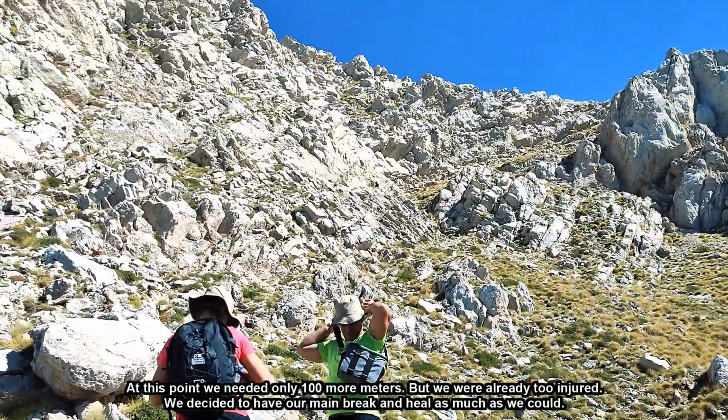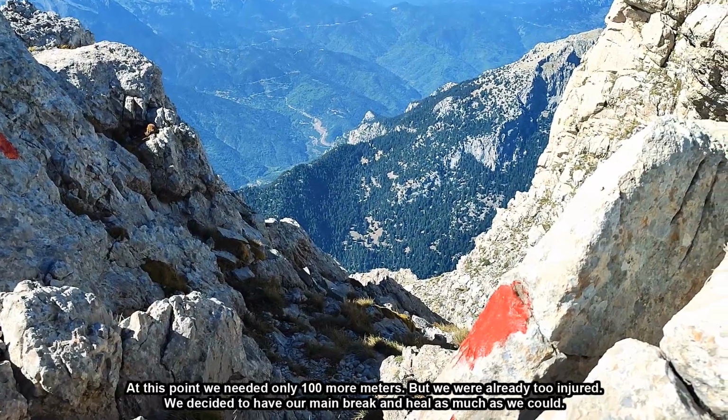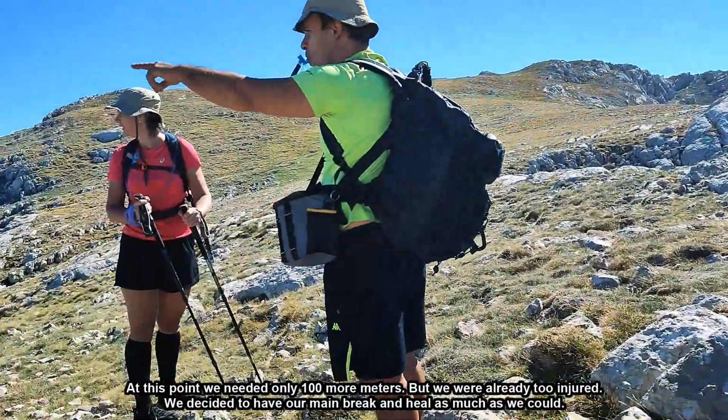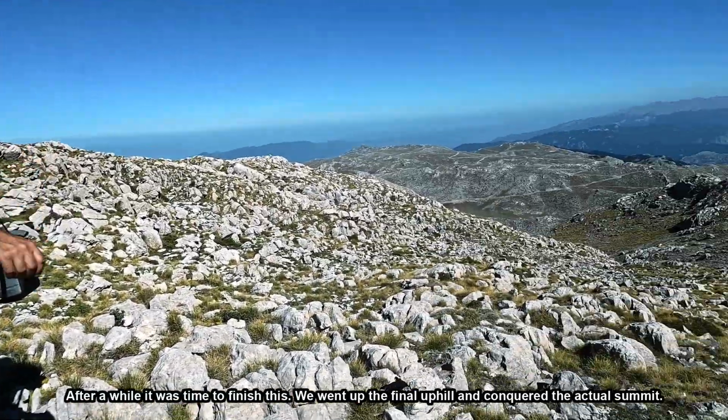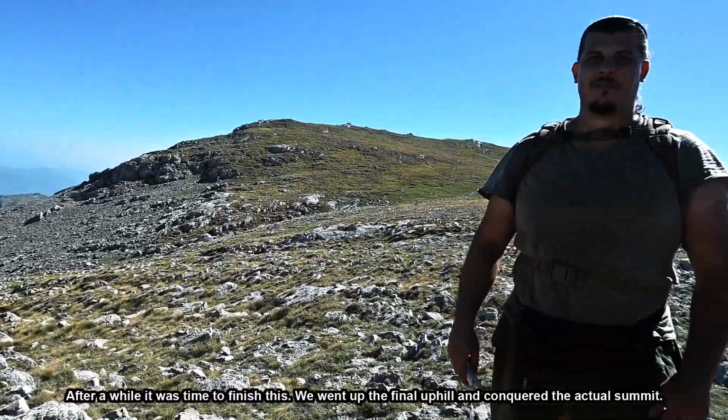At this point we needed only 100 more meters, but we were already too injured. We decided to have our main break and heal as much as we could. After a while, it was time to finish this. We went up the final uphill and conquered the actual summit.